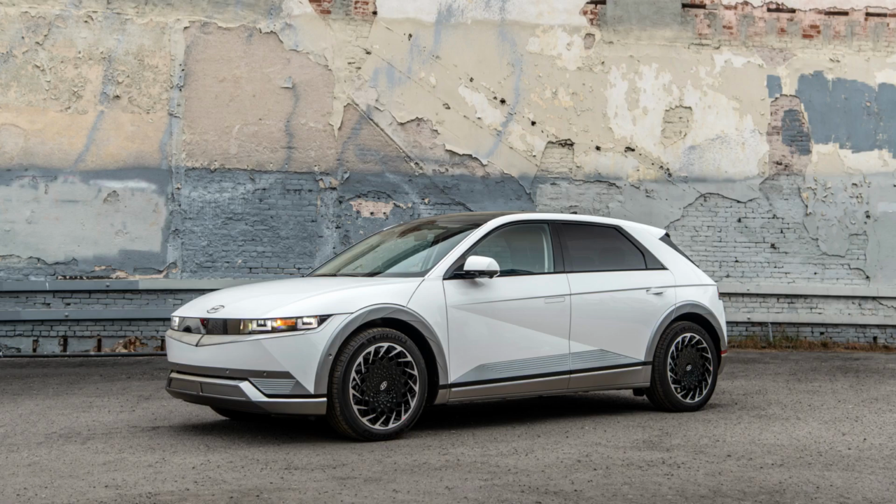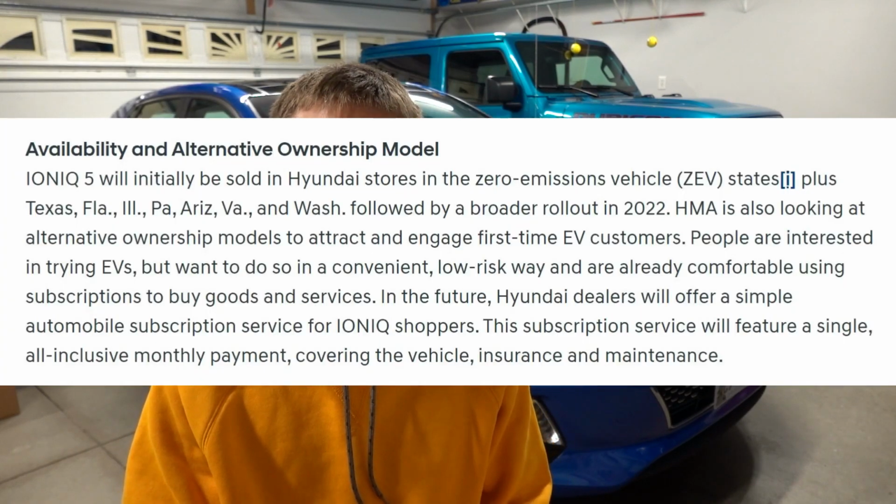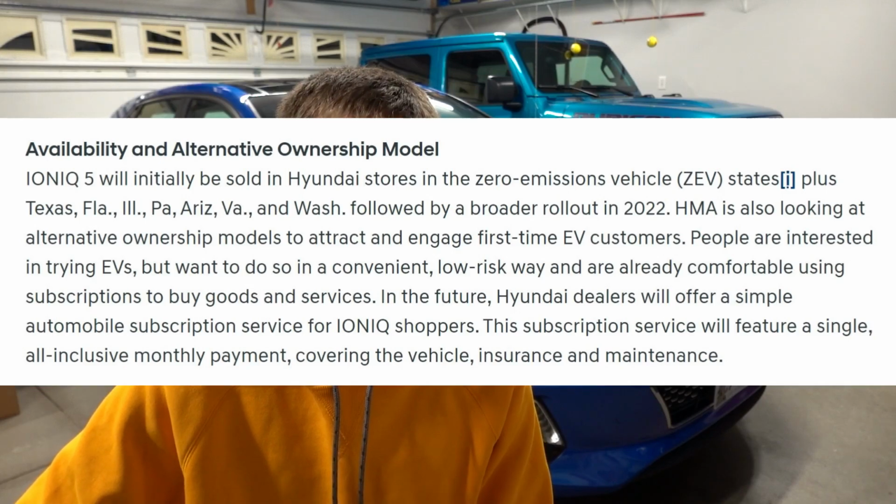As far as availability of the IONIQ 5 at launch, they should be available by the end of the month, or Hyundai claims they will. And according to their press website, it says they will be launched in all these zero electric vehicle emission states, as well as an additional like 5 different states, and supposedly Illinois is one of those states.